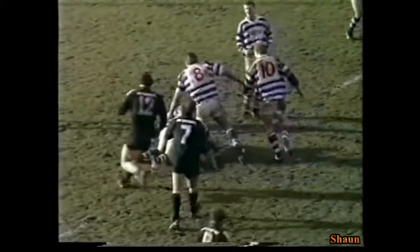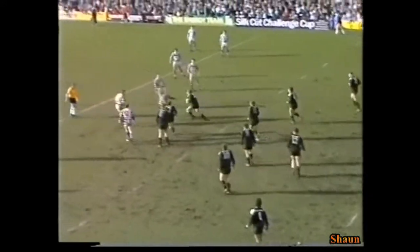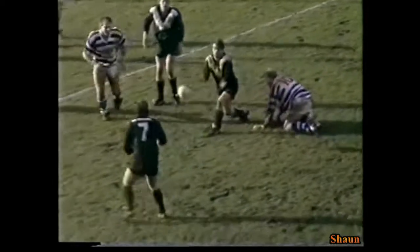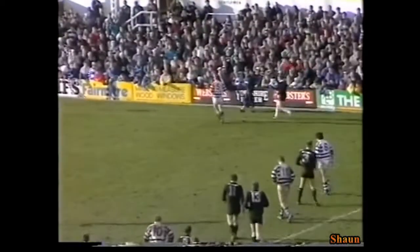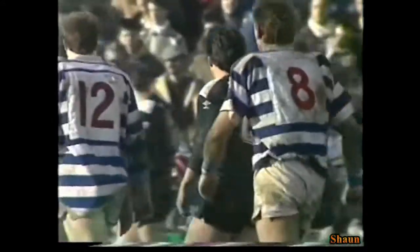superb forward display, tackling in the highest order, but still looking for a point. Devoti, and the sixth tackle. That's a good kick from Pierce, very good kick from Pierce. He kept it low. Saw his opportunity.